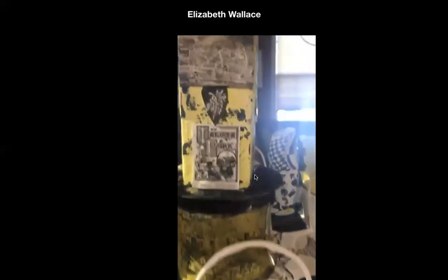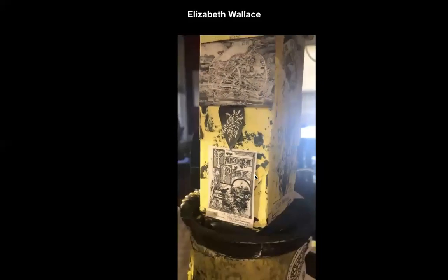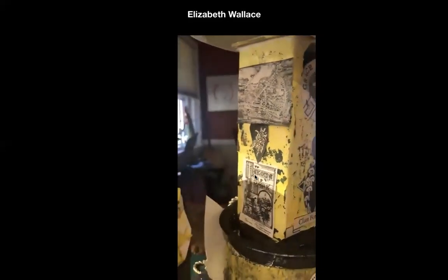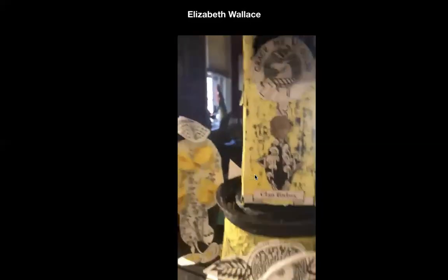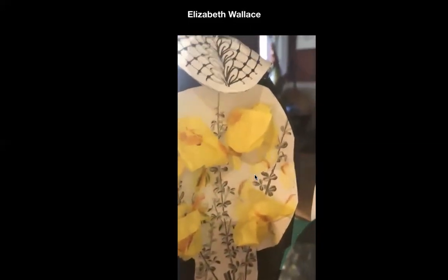Inside, yeah, and this is a map. On the top, it's a map of Pitlochry, Scotland, where she's from, and then the bottom is Takoma Park, where she immigrated to, where I live now. And the top there is the family crest. This is my version of Scottish broom.